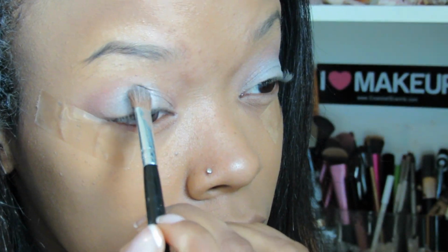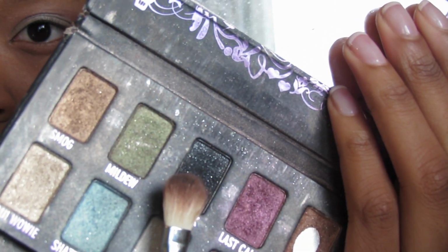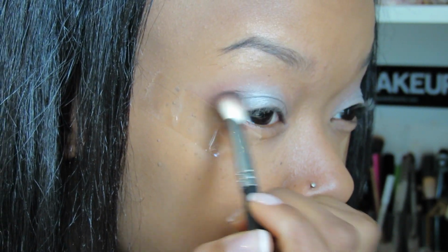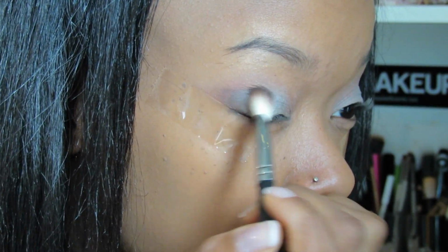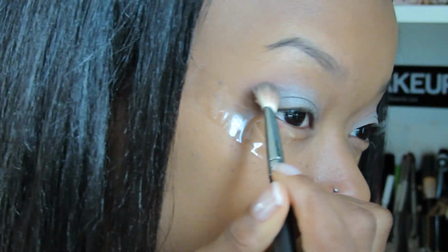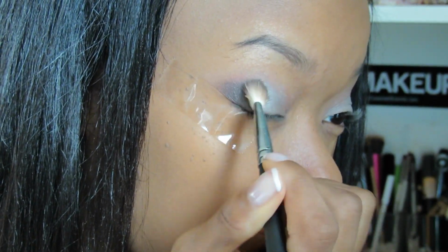So now I'm choosing 2 black colors. One is from a Coastal Scents palette, one from an Urban Decay palette. One's matte and one's shimmer. So I'm using the matte one right now. It's a little bit lighter and I'm just kind of adding it to the crease and the outer V, whatever you call it. And I'm fading it out, but I'm also keeping it kind of sharp so I get that intense look.